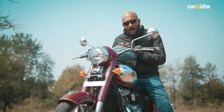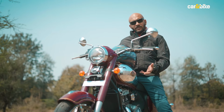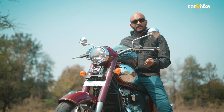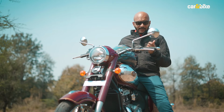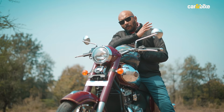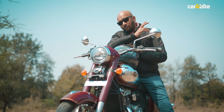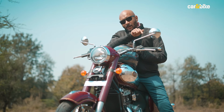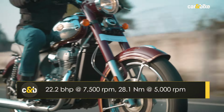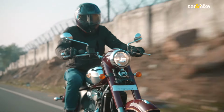So let's talk about the heart of the matter. The new Jawa comes with a bigger 334cc engine, which is shared with the Jawa Perak and the Jawa 42 Bobber. But there are a lot of changes inside the engine. If you look at the spec sheet, peak power from the 293cc engine of the earlier Jawa has gone down from 27 bhp. Now with the bigger engine, it makes only about 22 bhp of power. So about 5 bhp has fallen from the last gen Jawa to this one.